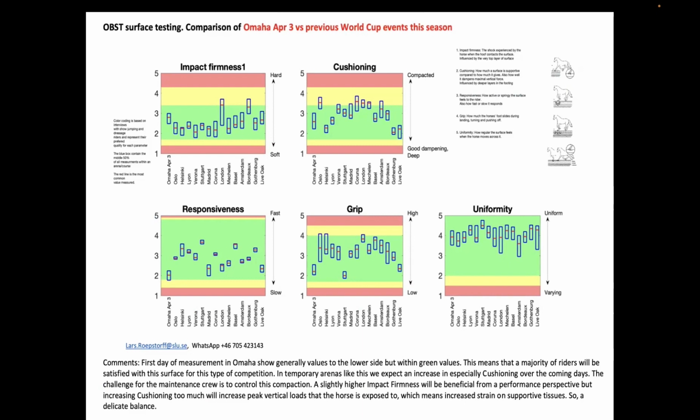This gives FEI an opportunity to say, look at, let's say, London: we think you are high on both impact firmness and cushioning. This is perhaps not where we want to be. We're not going to argue about whether horses can cope with this or not, just saying that you are sticking out a bit from the rest of the World Cup competitions. It's very critical to tell someone that they have a poor surface, because there will always be some top riders who say you have the best, preferably the one who won, of course. So benchmarking like this is about giving feedback.